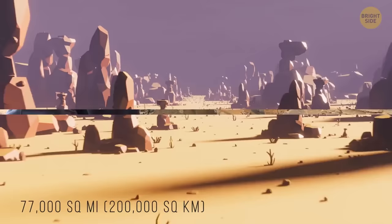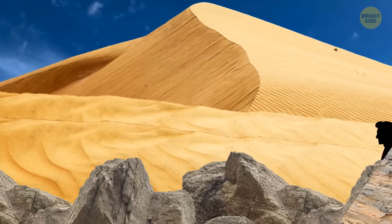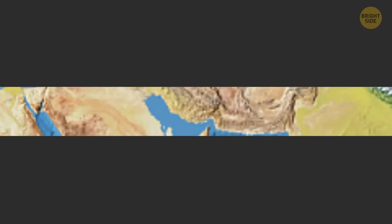Some archaeologists believe that these monuments were used for ritualistic purposes, maybe processions of some kind, where people would walk from one end of the plateau to the other. I'd be down for that.